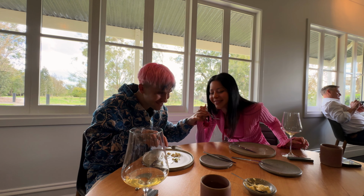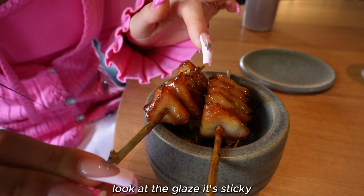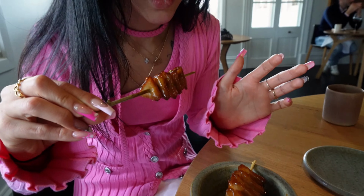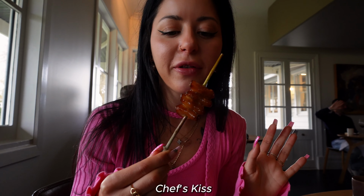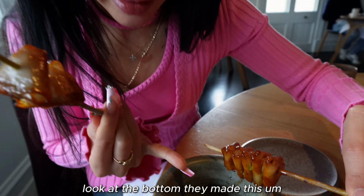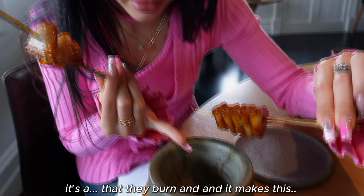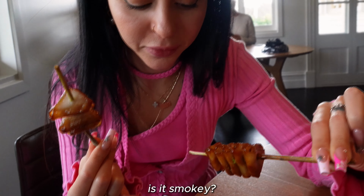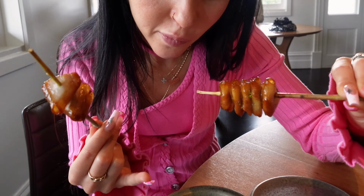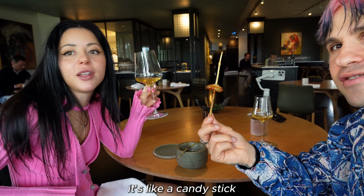Pork jowl with a smoked eel glaze. Oh, it's sticky. Look at the glaze, it's sticky. Caramelized and it melts in your mouth. Chef's kiss. This is my second favorite. Look, at the bottom they made this paglia, which I don't know the name in English. It's that they burn and it makes this smoky. Is it smoky? It is smoky. It's like a candy stick.